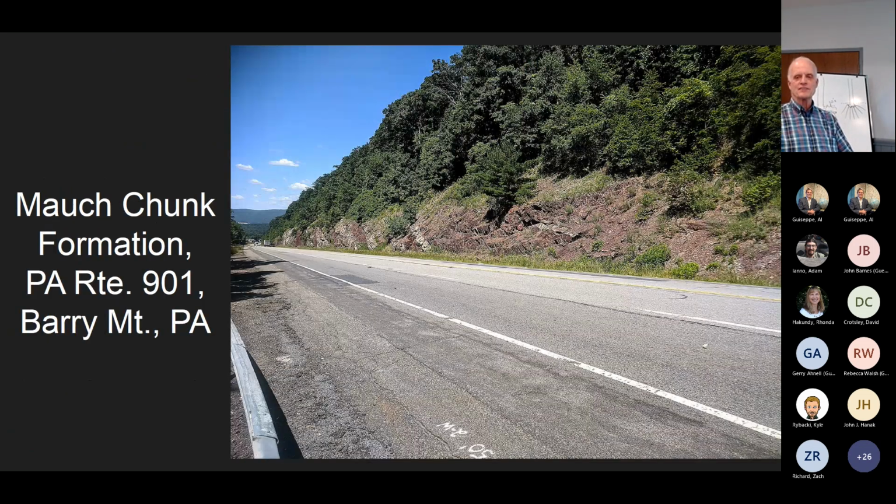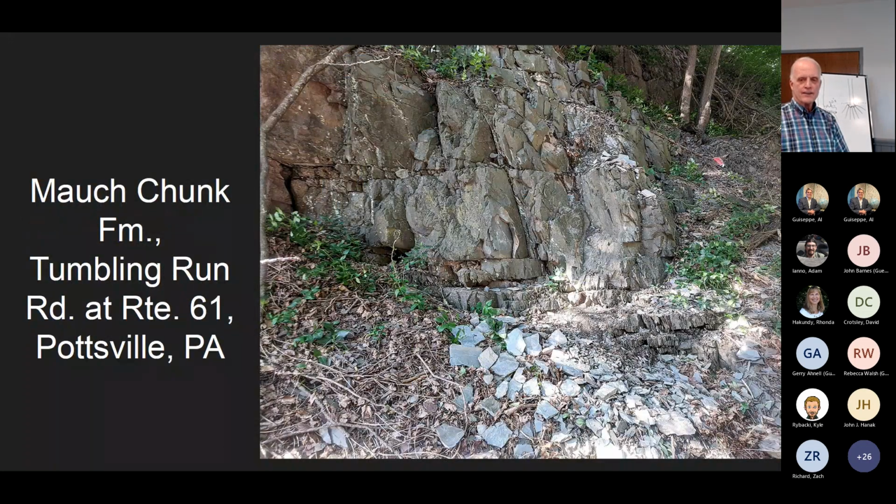Look at some more outcrops. This is just east of Minersville on Route 901. I measured about 500 feet of red mudstone and gray conglomerates along the side of the highway. And then this is the business end of things. Now, this shows the gray plant-bearing beds overlain by non-plant-bearing red beds.